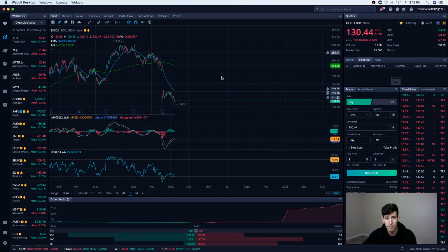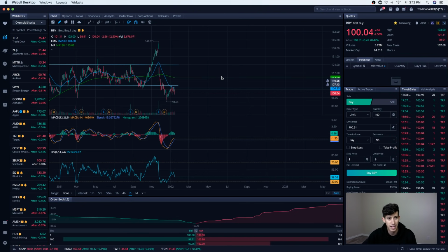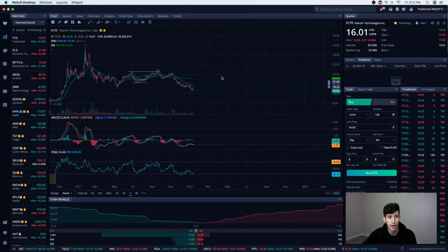DocuSign, very cheap. This one was one of the biggest drops that I've seen in a while. And still no indication of a recovery, but again, a very cheap stock based off of previous highs. We got Best Buy, very cheap based off of 141, no indication of a reversal just yet. PTON, the cheap gets cheaper. A lot of consolidation right around $30, but no indication of a recovery and still trading below the EMA line.